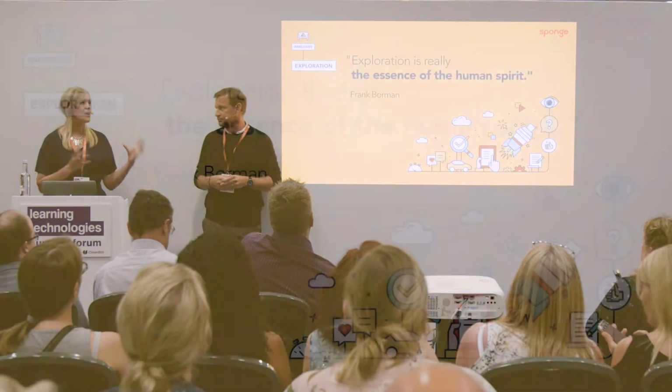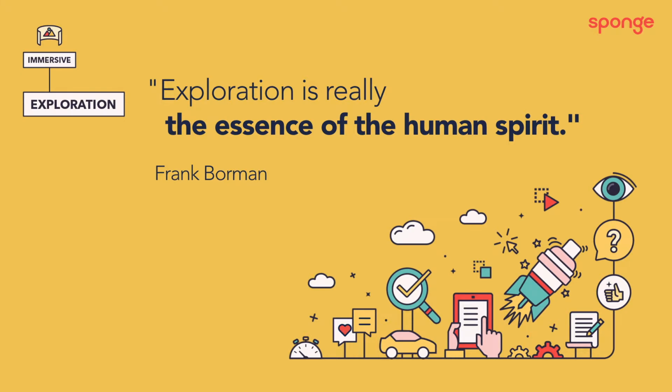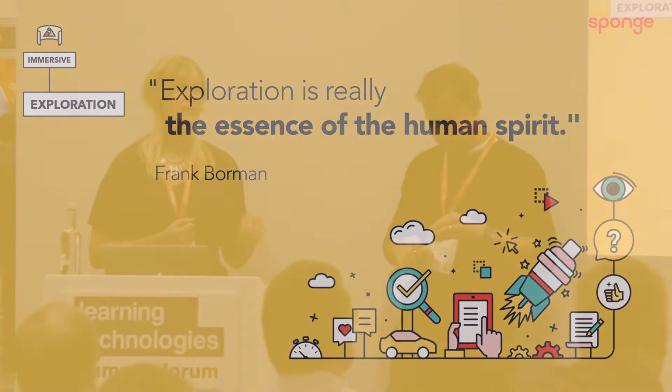So we're going to be starting with immersive tech and exploration. Now we've got a really lovely quote here from Frank Borman, who's an astronaut. Obviously flying to the moon is quite an elaborate sense of human exploration, but you can also get that on a much humbler scale within your learning.